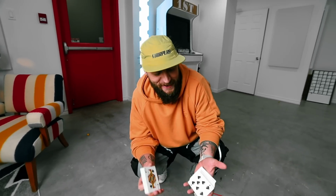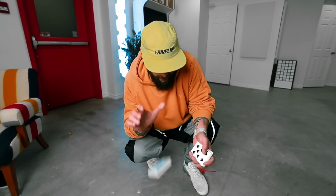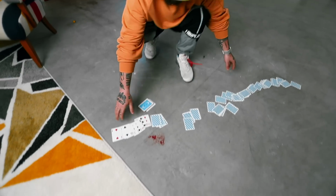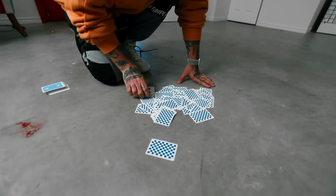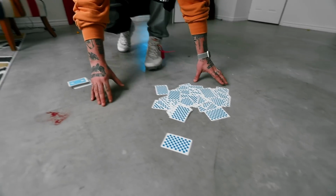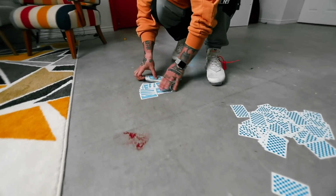Last test before we get into my final thoughts, the durability. All right, so normally I wouldn't do this with playing cards. This is not something I suggest anyone do with playing cards. However, I'm just going to spill these on the ground. The floor here is pretty dusty and pretty dirty, simulates wear and tear, maybe over a few months of playing cards. So we're just gonna give these a bit of a wash on the ground.